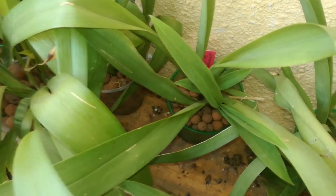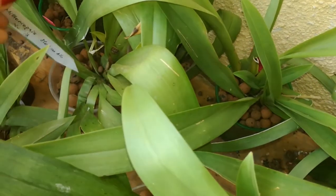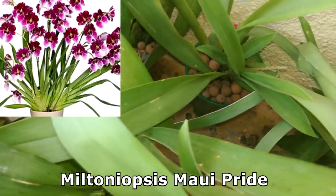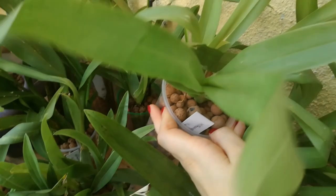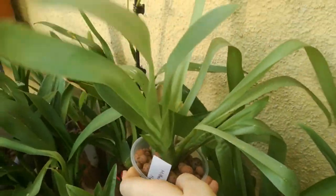What else? Quite a lot of Miltoniopsis here, and all are doing good. This is a pink Miltoniopsis, no idea. I will show you a picture. I actually think I found an ID, but I'm waiting for a bloom from him. It has this very fat and nice new growth. I'm really sure that he will bloom because he has a lot of fruit.